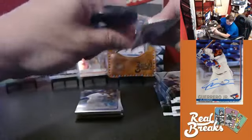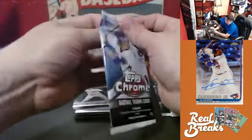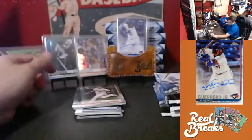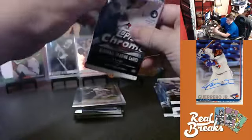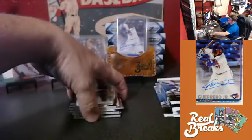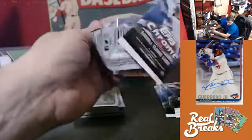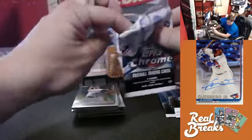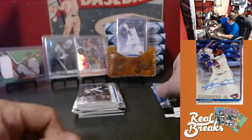So we got one big namer. Another auto big name out of this would be great, out of this box alone. Still wanting to see some red or some printing plate or super, want to see something super low. I mean, we do have an orange wave non-auto over here. So orange wave, yeah, David Dahl.